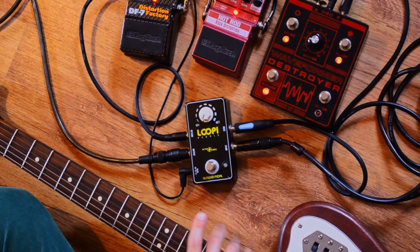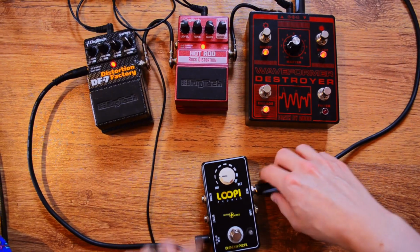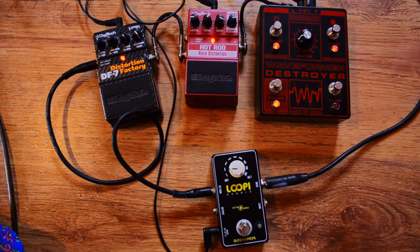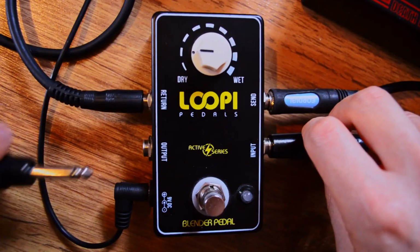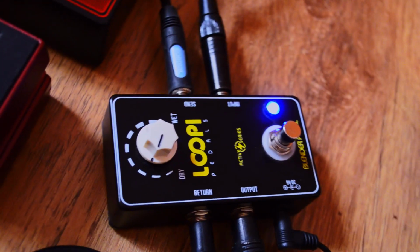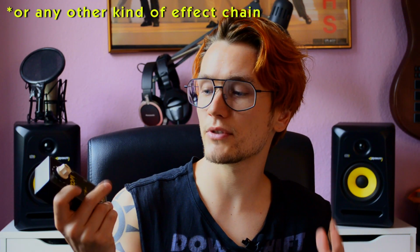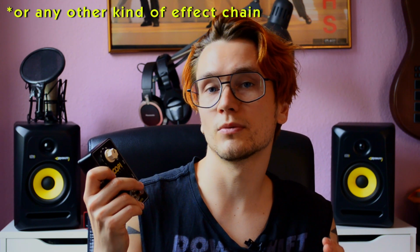I connect all my distortion pedals to the send input and close the loop by connecting the input of my first pedal in the chain to the return output of the blender pedal. And then you connect your guitar directly to the input and with another cable to your amp. By using the dry-wet knob, you can now slightly decrease the distortion volume and give your clean signal as much attention as you want. So you can turn off a whole distortion chain with it, and every time you turn it on, you just hear the amount of distortion that you would like to hear.